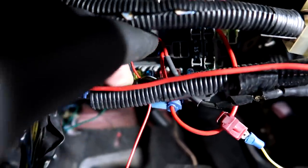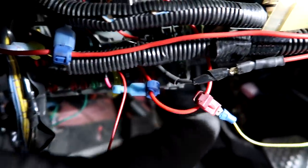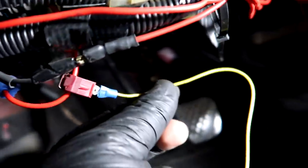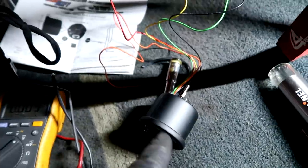Because there's a wire already in there with my other switches that I have for the fan and stuff, I had a branch off of it using this connector, and that'll be my yellow 12 volt switch. That right there pretty much turns the gauge on when the key is in the on position.